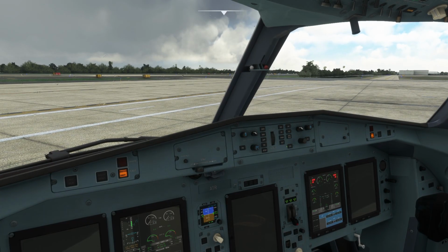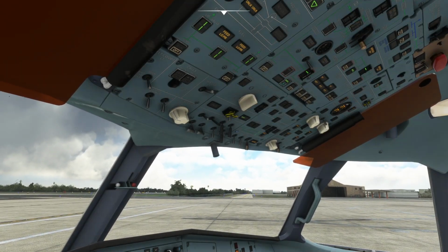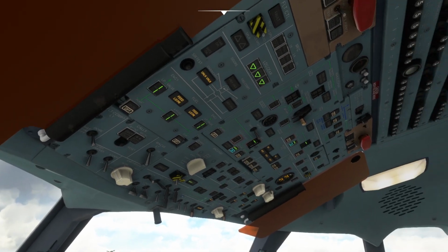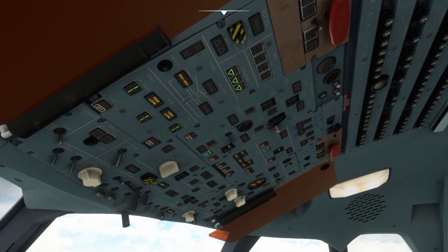Ground, JetBlue 936. Request startup. JetBlue 936. Startup is approved. Roger. Startup approved. JetBlue 936.